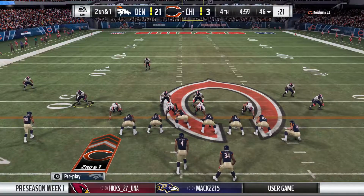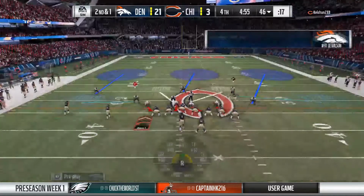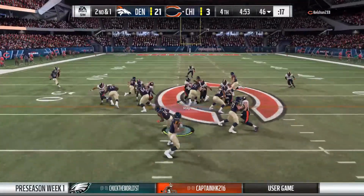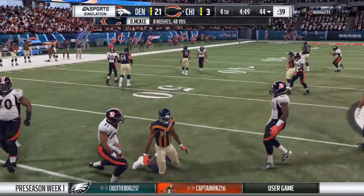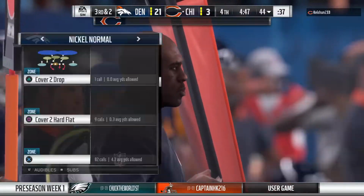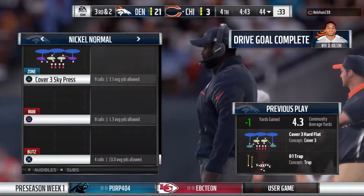Flex round. Here we go. Flex round. They'll run it now out of the gun. And after the good gain last play, this time as he's going to be stopped behind the line of scrimmage. They'll lose a yard, and it brings up third.